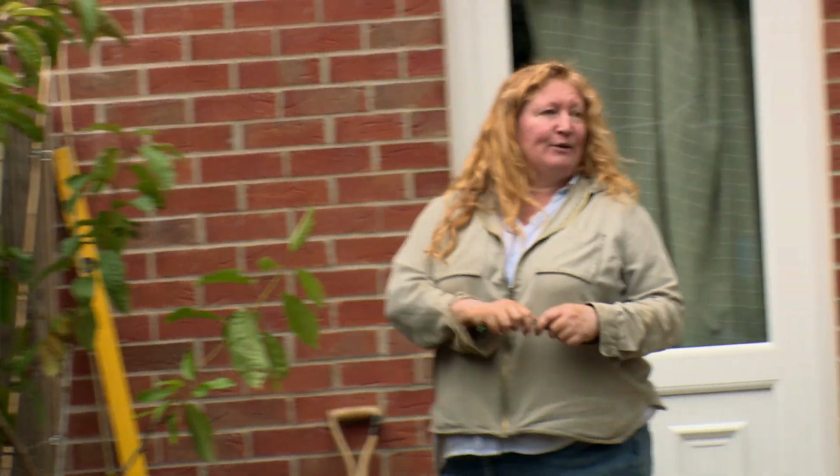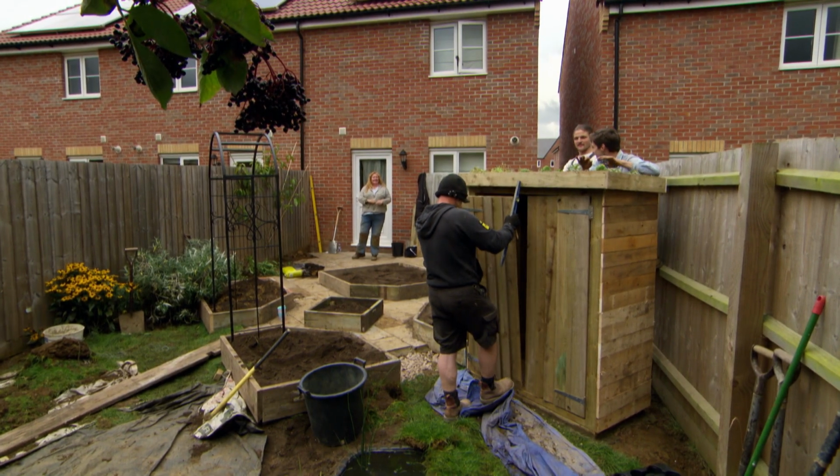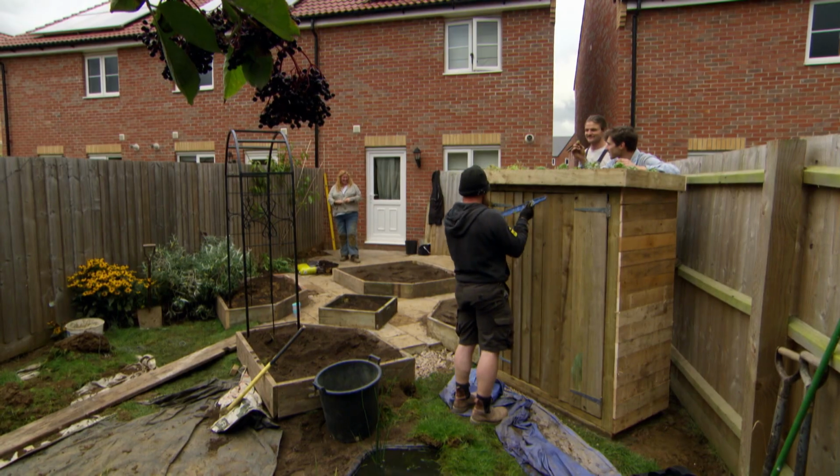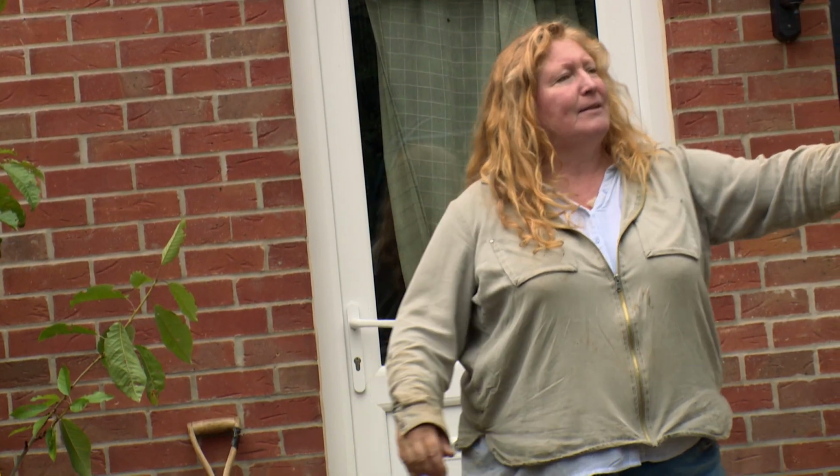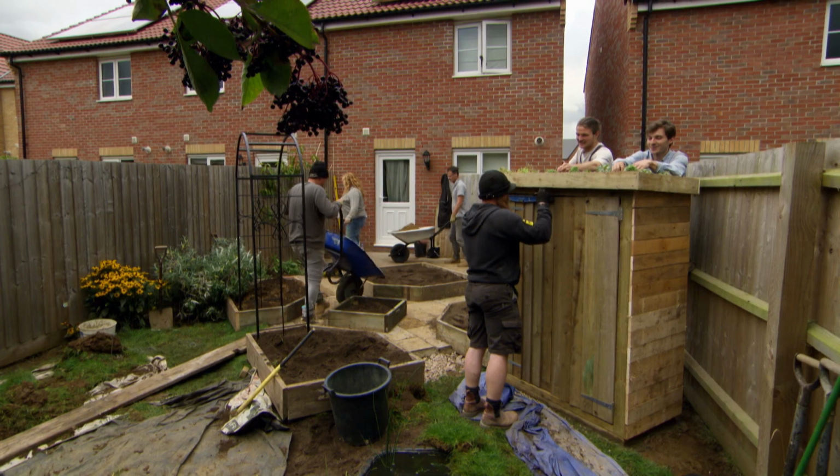That looks really good from here. Finishes it off nice, doesn't it? It does, it does. We're planting little babies now. Oh, we'll be up here for hours. There is a lot more to do, so you don't need to be there for hours. Wow, I don't know about that.